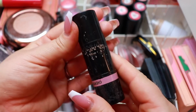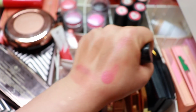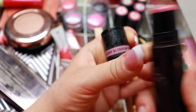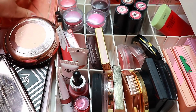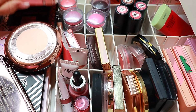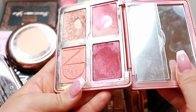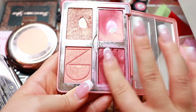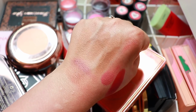I want to take Cherry Blossom Babe, oops, which is that one over there. And then I really miss my Natasha Denona Bloom palette. This one is just stunning. This is like a Snow White blush, the opposite of the MAC Warm Soul. There it is. So it's very intense, but I love that.